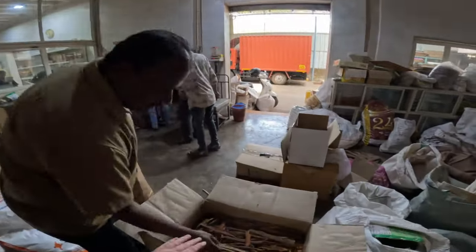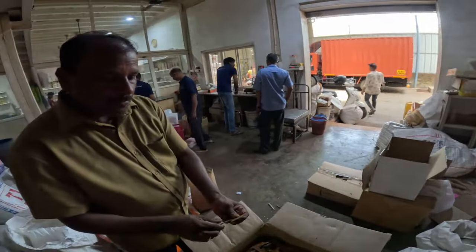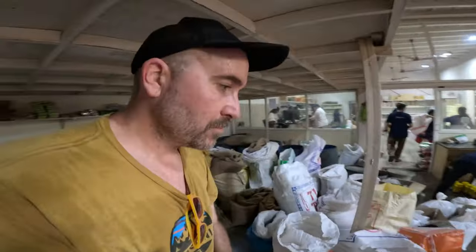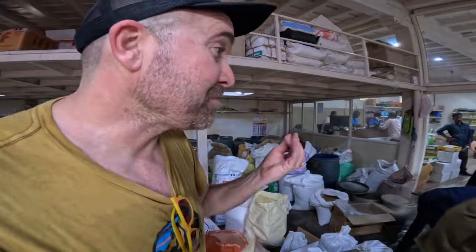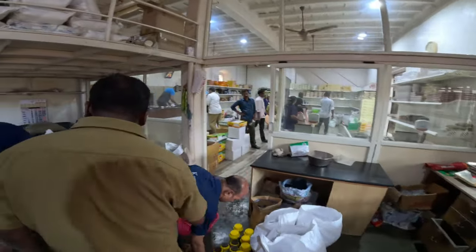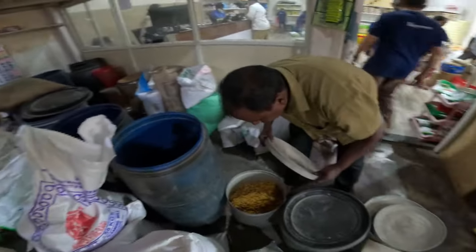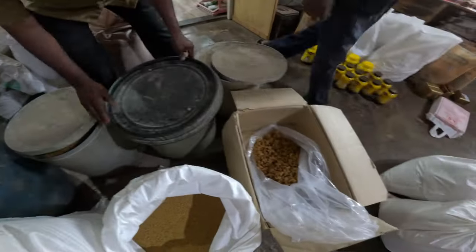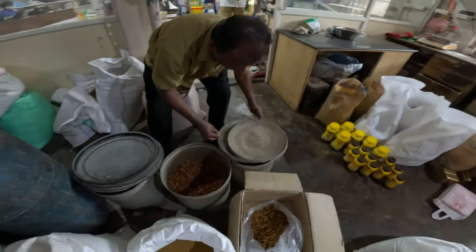The cinnamon stick, a bigger one. Wow, so big. You can try a taste. Very spicy also. It's like gum, but it tastes better. Wow, very spicy. And there are different raisins also. This bigger one? Yes, a big one. Smaller is a different kind. This is the nicest one, the best one.